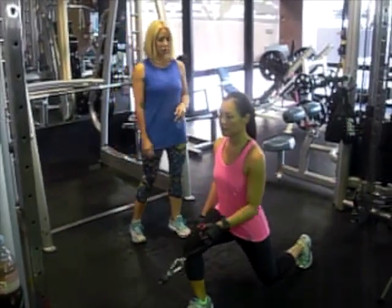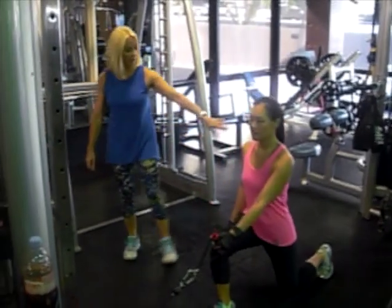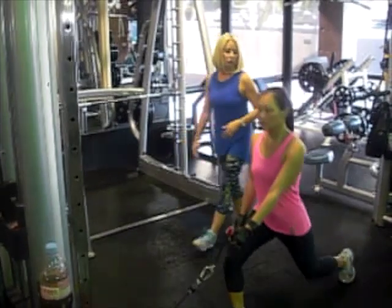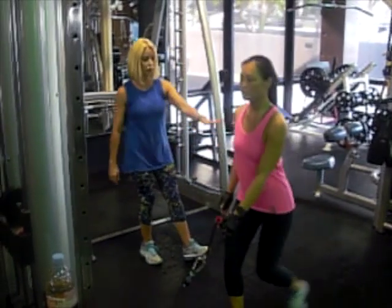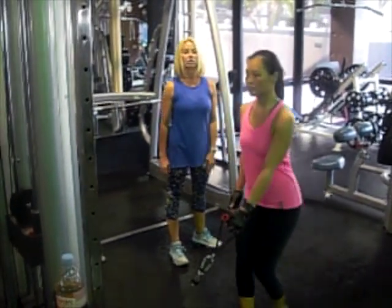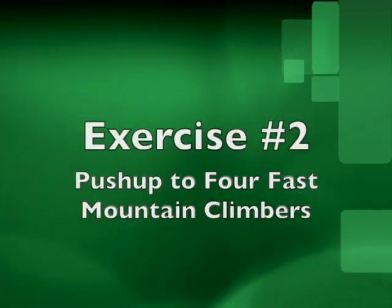So the first exercise we're doing is a back lunge to one-arm row. She does it on the same side, left leg goes back, and she pulls with her back muscles, with the elbow close to the hip, upper body perfectly straight. She's using her core, going really low to engage the legs as much as possible, and using the upper back to pull the weight right here. Okay?